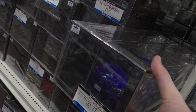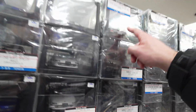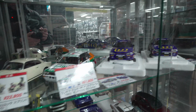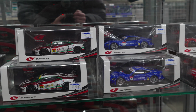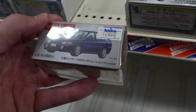Oh my god. How much is that? $423. God, I'd love one of these. Look at that Sora MR2s. Oh, this Chaser one. That is too cool. Wow. Found it.